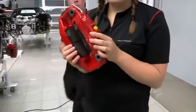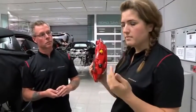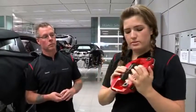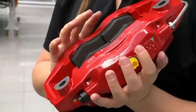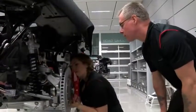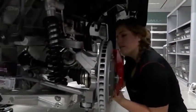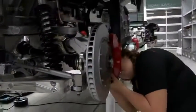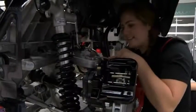It's all done hydraulically, so the fluid comes in here. And when you put your foot on the brake pedal, it pushes the fluid round the system, and then that'll push the piston closed, which will clamp the two pads onto the disc. That's sort of a quick explanation, really. Just make sure the holes are lined up with the disc before you start putting the bolt in. That's it, yeah.